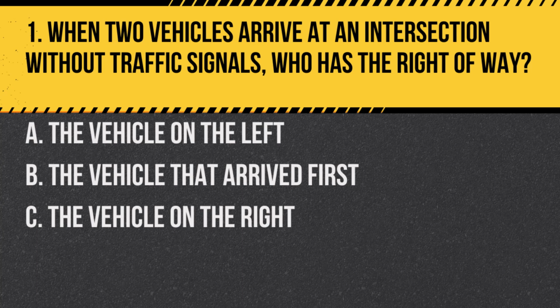Question 1. When two vehicles arrive at an intersection without traffic signals, who has the right of way? A. The vehicle on the left. B. The vehicle that arrived first. C. The vehicle on the right. Answer. C. The vehicle on the right. At an uncontrolled intersection, the vehicle on the right generally has the right of way.